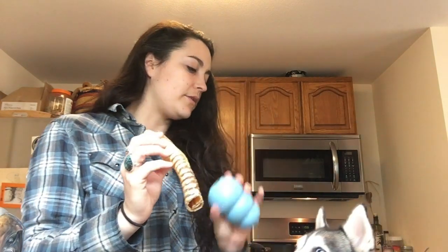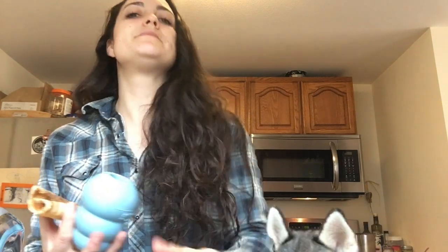So now I'm going to show you what I like to do with this trachea. Typically, I stuff the trachea with a high quality wet food from a health food pet store. I love Canine Naturals. It's based out of, I believe, Australia or New Zealand. I apologize, I don't remember exactly which one. But Yuka really loves that product, and it's a really high quality product.